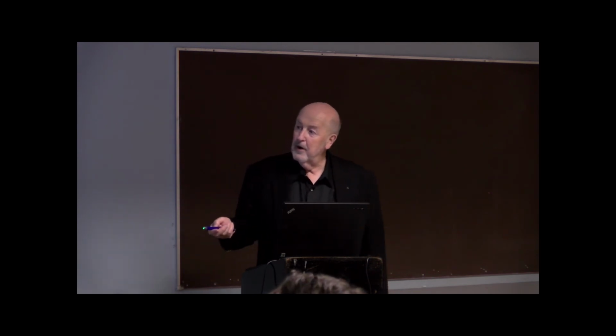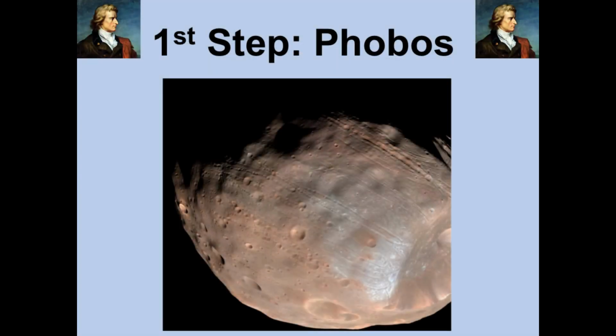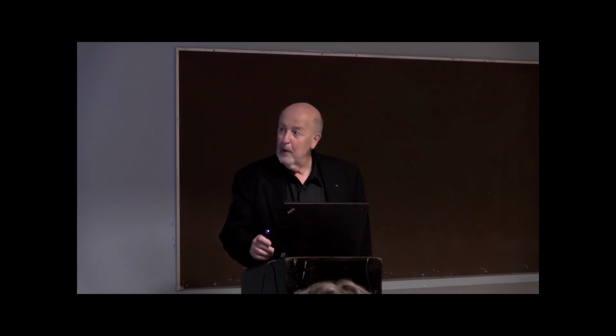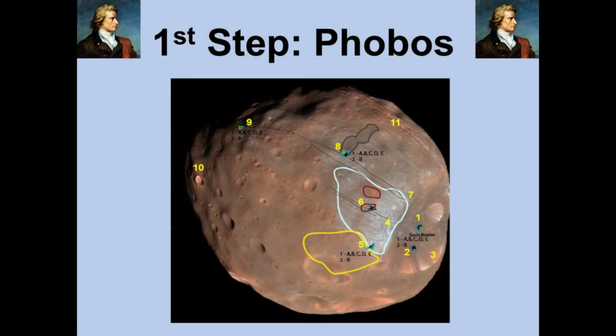This is either frozen carbon dioxide or frozen water, probably both. So landing on Phobos, we're going to learn a lot. We've already mapped out where we want to go when we go there, if we go there. So these are 10 points that they want to look at. And we can have a rover on Phobos.